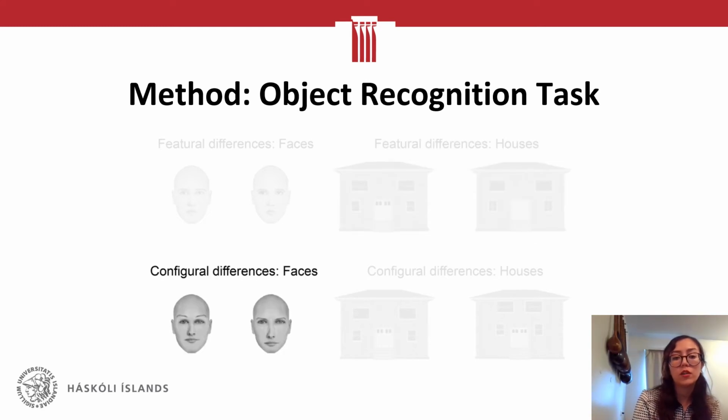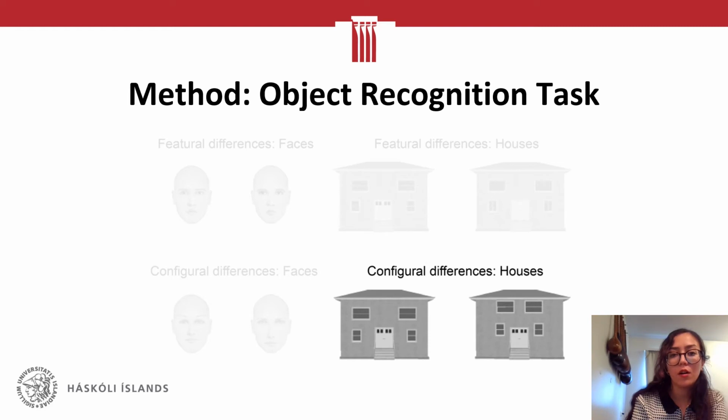And here we changed the configural information of faces. So the features are the same, but we change the distance between them. For example, here you can see that the distance between nose and eyes is different between these two images. We did the same for houses, and we changed the distance between windows and doors while the features were the same.